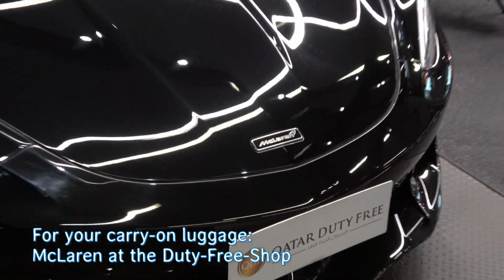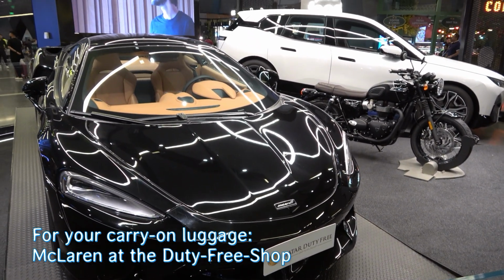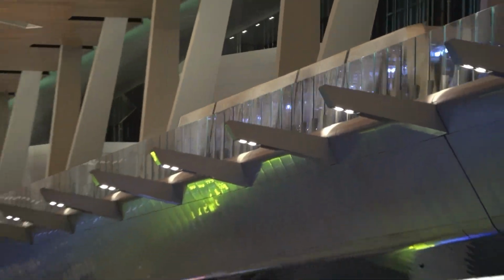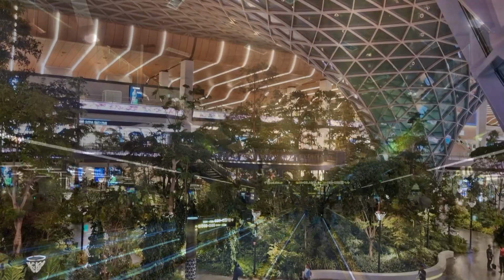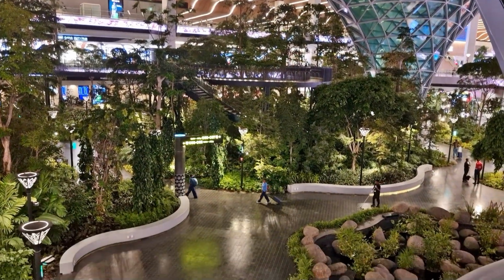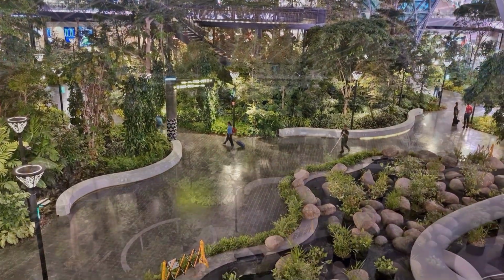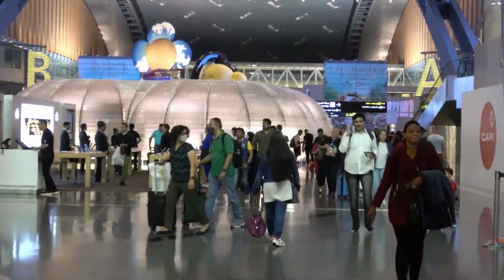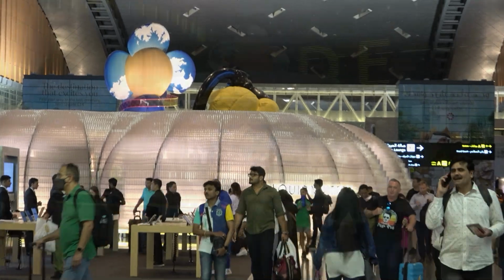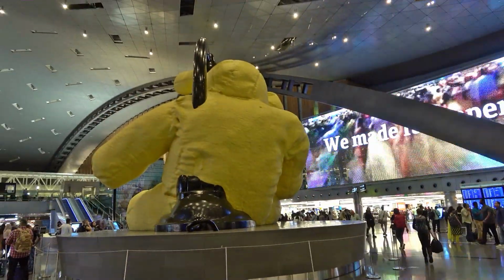Maybe this McLaren at the duty-free shop still fits in your hand luggage. I'm sure it's a bargain. The airport suddenly expanded significantly by the end of 2022, just in time for the World Cup. A completely new area opened up with a spectacular garden atrium called the Orchard. We'll go there a little later. Now let's first look at the already known part of the airport, Airport South, with the Mourjan Lounge.